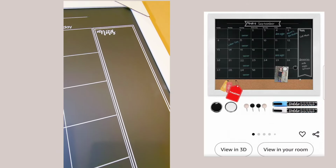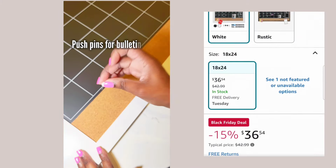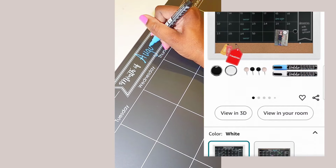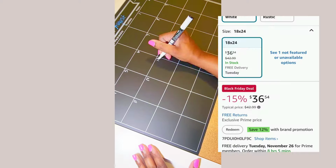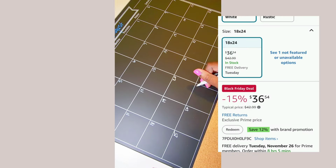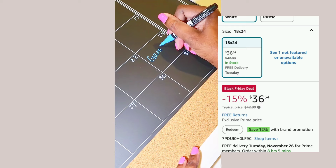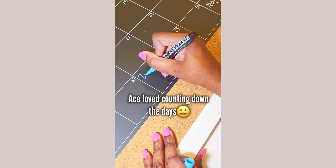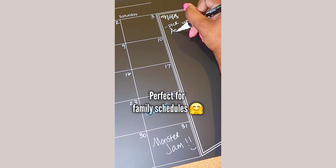Having a chalkboard calendar has been so helpful in a household for keeping everybody on schedule for what's going on for the month. This is currently on sale right now at Amazon for about 15% off. Plus, as of today, there's another 12% off coupon the brand is running on the page. So make sure to go redeem that extra coupon for a total of 27% in savings. This also has a bulletin board on the bottom and a note section on the side. And here's a little secret. This is actually therapeutic for me, filling out the chalk and writing on it.